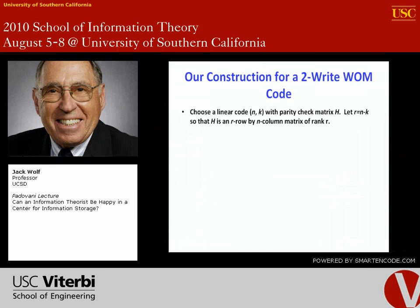So let me tell you the construction we use. It's based upon a linear block code. So we take a linear (N,K) block code. This is an ordinary algebraic code that has a parity check matrix H. And R, which is N minus K, we make it the rank of H, so that the equations are linearly independent.